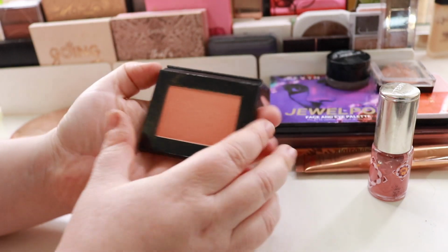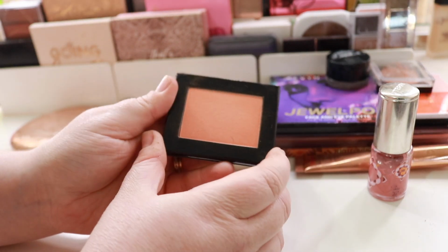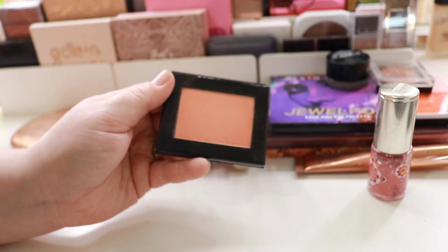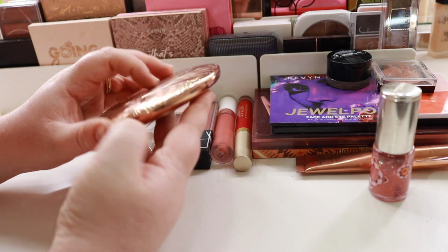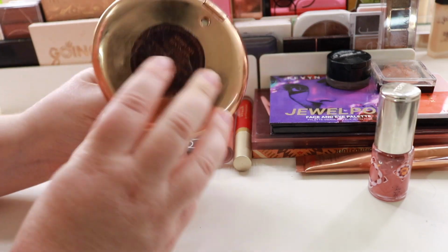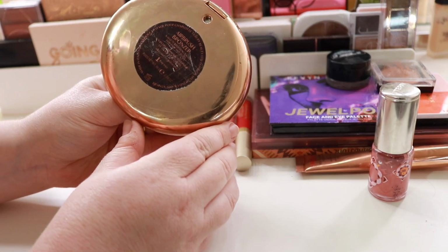And I think I used this a couple of times. It's such a pretty blush. Such a bright, summery, springy blush shade. And then my Charlotte Tilbury bronzer I used a few times. I have the shade Fair 1.